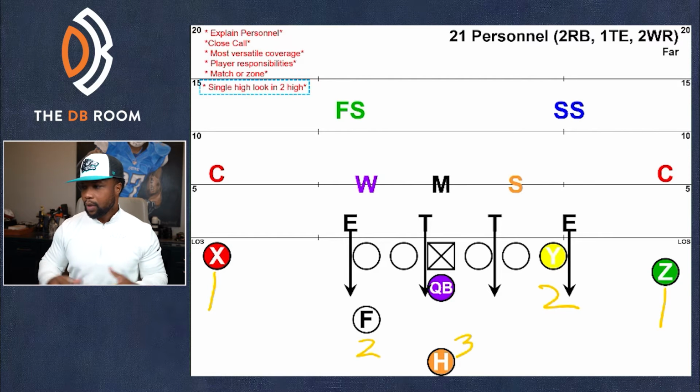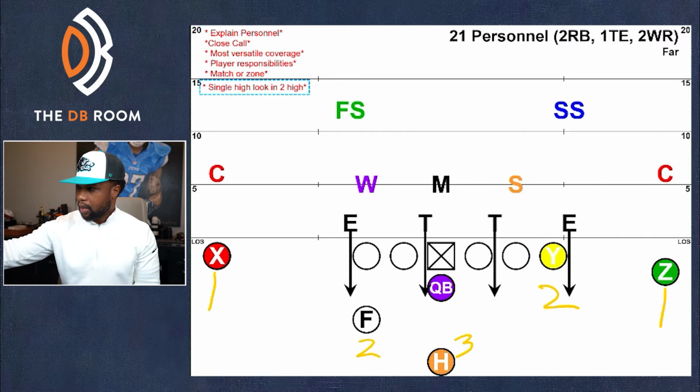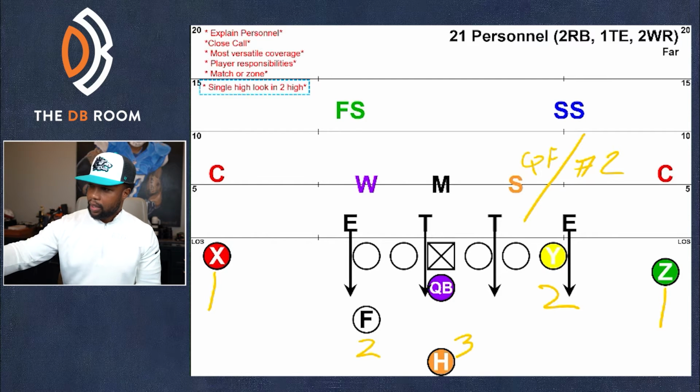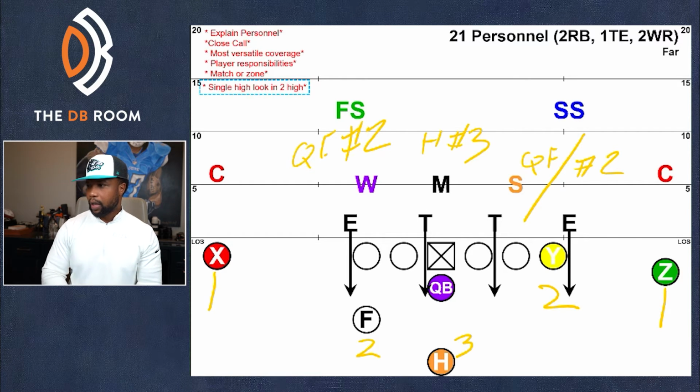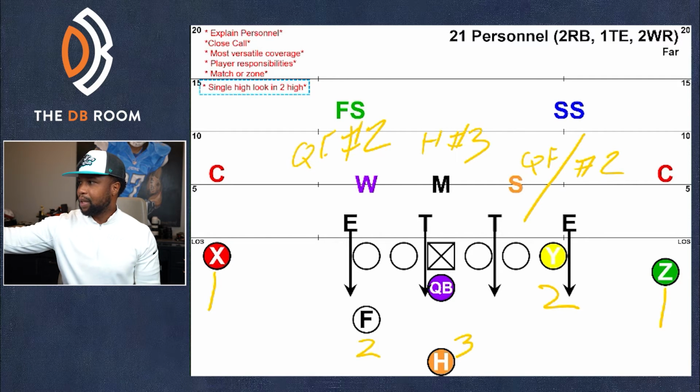Okay, so this Sam backer right here is playing quarter flat off of number 2. So this is his number 2. Okay, this Will is playing the same thing, quarter flat off number 2. Okay, this is his number 2. This Mike is playing hook off number 3. Okay, so that is what those guys are doing responsibility wise.